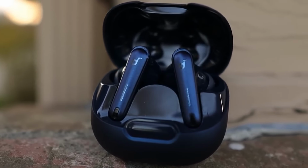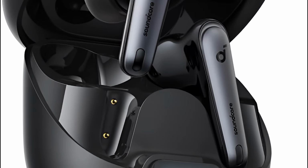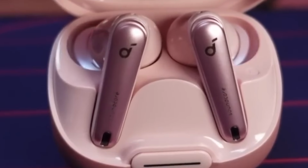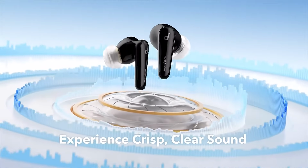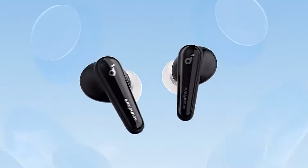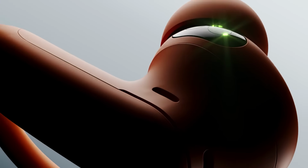The build quality feels surprisingly sturdy for the price point, though I wouldn't call them premium. The case has this nice matte finish that doesn't show fingerprints, and the earbuds themselves have a decent fit with multiple ear tip sizes included. At $99, you're really not going to find better noise cancellation in this price range. These are perfect for commuters, students, or anyone who wants to dip their toes into the ANC world without dropping serious cash.